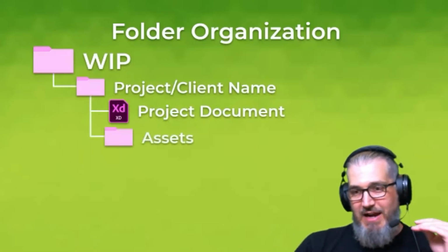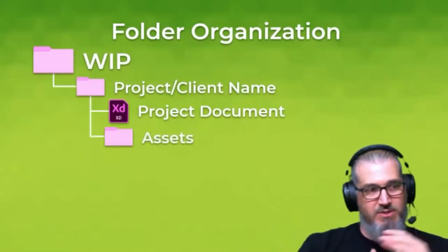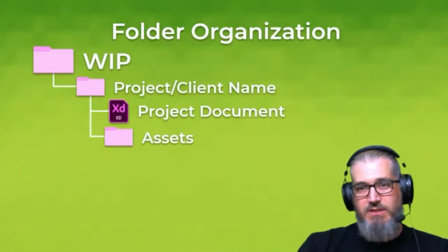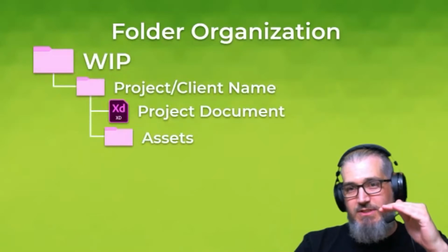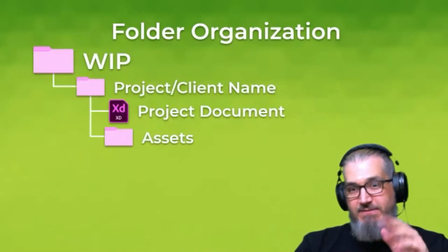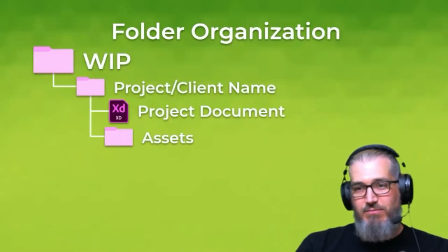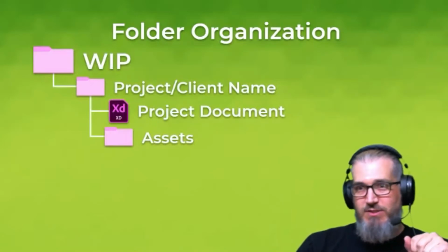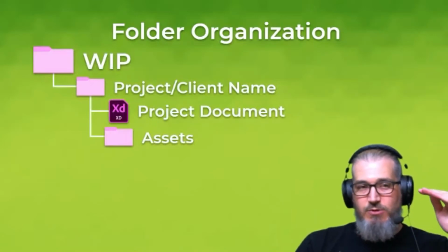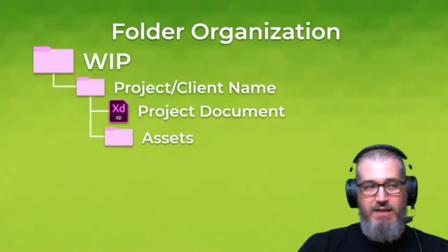And then your assets, stick all your images in there. Put all your images in there. Don't put them loose in the same folder, because when you go back and look through them, all the stock photography images that you downloaded, because I know you got like 50, and you flipped through them and you decided which ones, and you changed colors on them, and they're all sitting where your project document is, nah, it's too much to go through. You don't have to look at that, so your mental space is not even absorbing it from day to day.